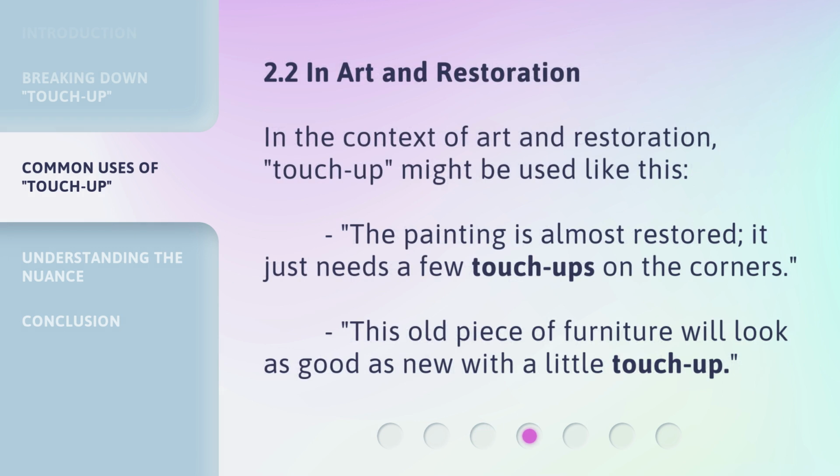In art and restoration. In the context of art and restoration, touch up might be used like this. The painting is almost restored. It just needs a few touch-ups on the corners. This old piece of furniture will look as good as new with a little touch-up.